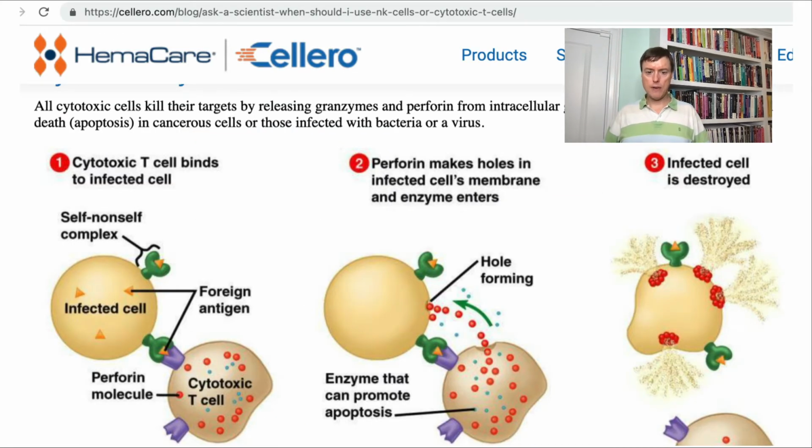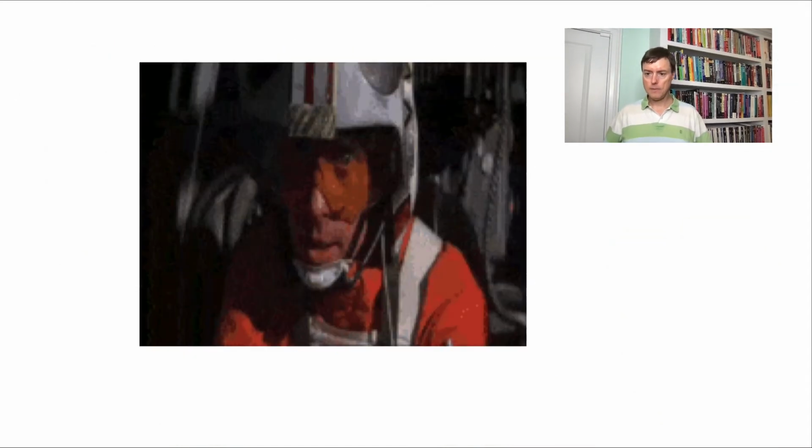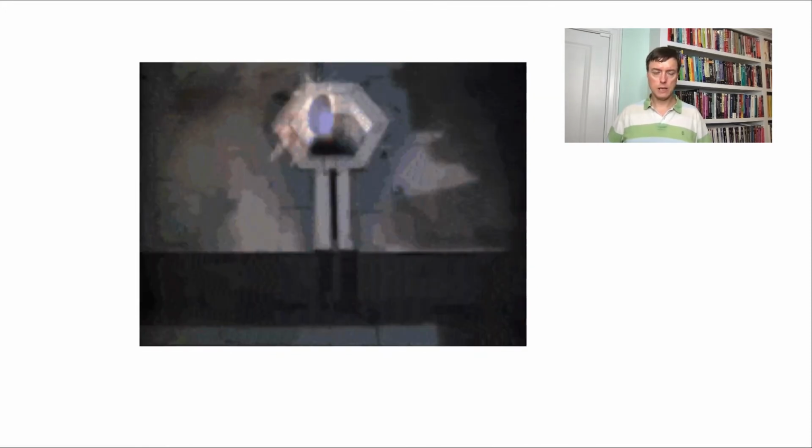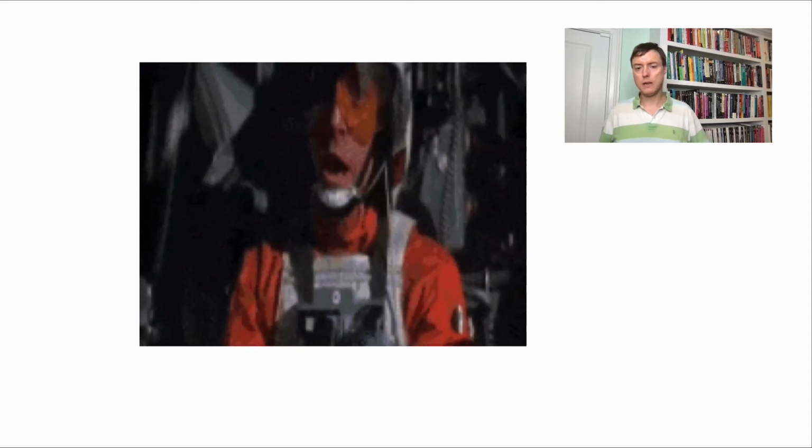This is a diagram of how an external cytotoxic T cell can trigger cell death. It can attach to your cell, if it's infected, for example, in this picture. It then punches a hole in the cell wall and puts an enzyme in there that causes the cell to kill itself. The cell then will hopefully not explode in an uncontrolled way, but clean itself up cleanly. But I had to put this in. It's just too fun.